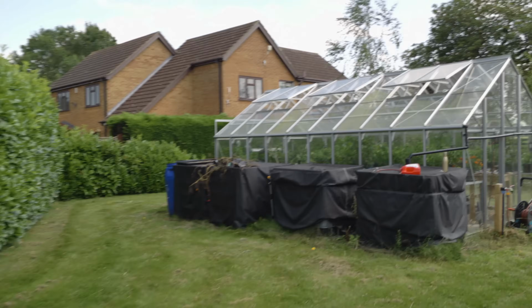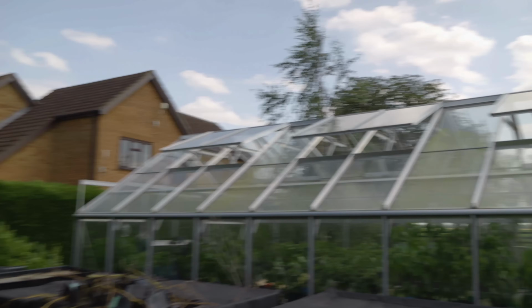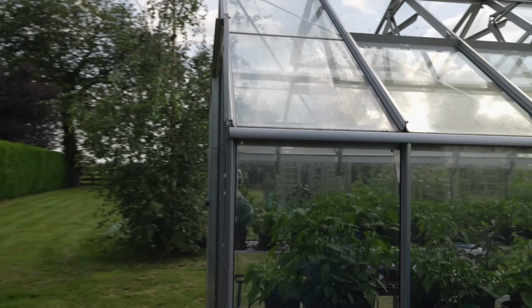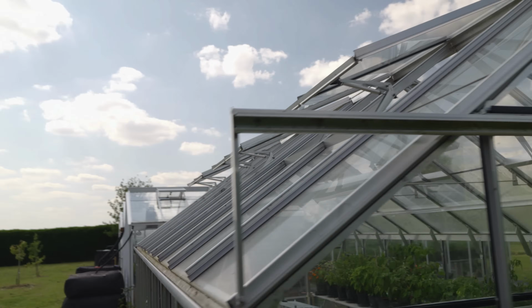If you have a look at Little Chump, the vents are open a bit more consistently. Again, this is a Rhino greenhouse. The smaller one, the first one we had a look at, that was also a Rhino greenhouse, and they tend to ship with much better quality components. And you can see these are pretty consistent. But even so, they don't open as soon as the ones in Microchump.